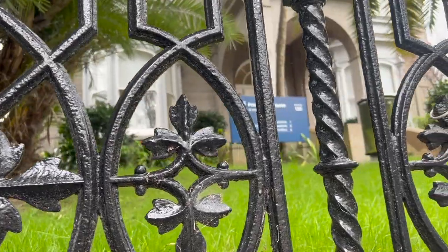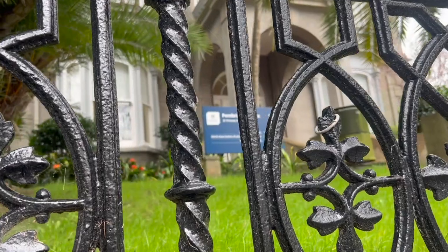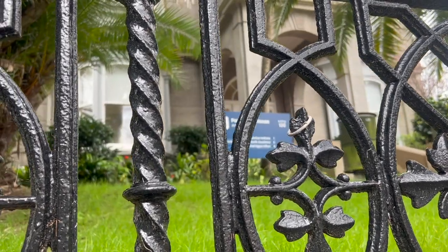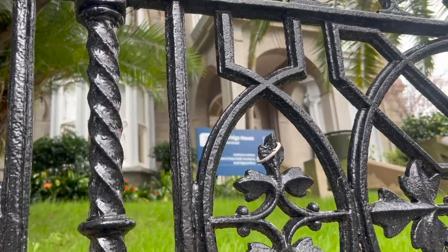We have another university building here, Pembridge House. It's got the Confucius Institute, the North Asia Centre of the Asia Pacific Excellence, and the Chief Digital Officer also resides in here.